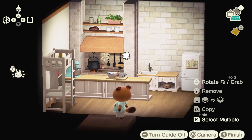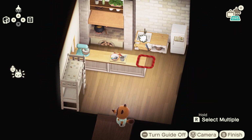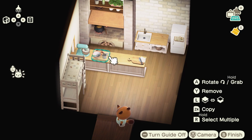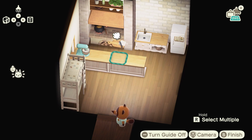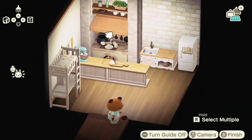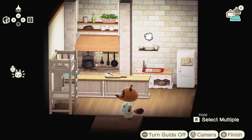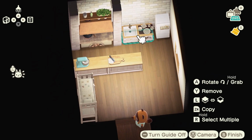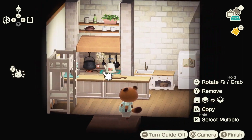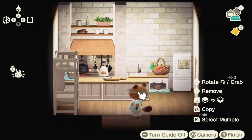I could not decide what I wanted to put on the cook stove. I can't remember what it's called, stoneware kitchen thing? I couldn't decide what I wanted to put on it. I think I ended up actually putting nothing after struggling for quite a while. And I do kind of wish you could put items halfway between the two tables there. I wish I could put that cutting board right in the middle, but I understand why I can't.